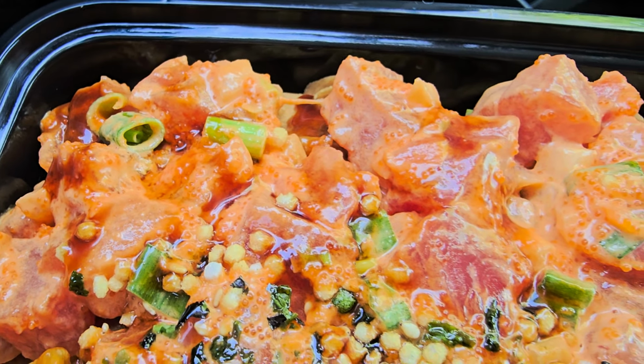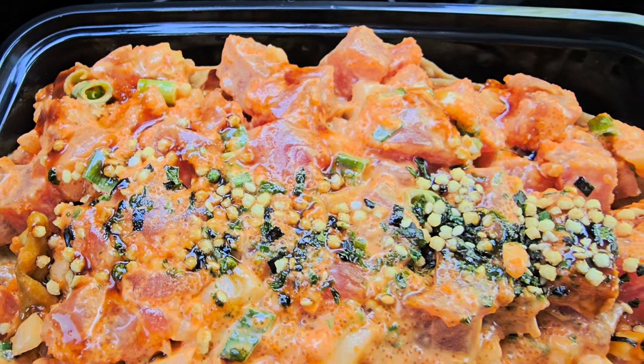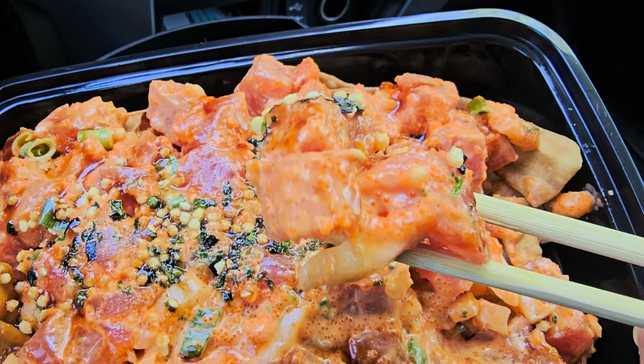Wow, that's good. It is spicy. It has a kick to it. Great flavors. I like the sauce. It's quite unique compared to other people's spicy ahi, but it's very delicious. Those little rice balls on there give it a good crunch, and there's some onion in there.